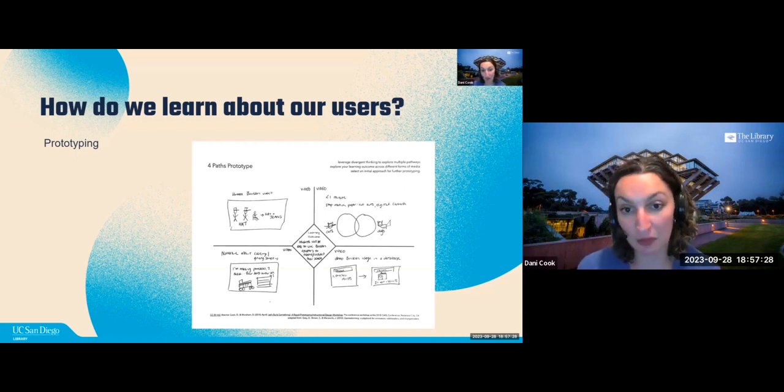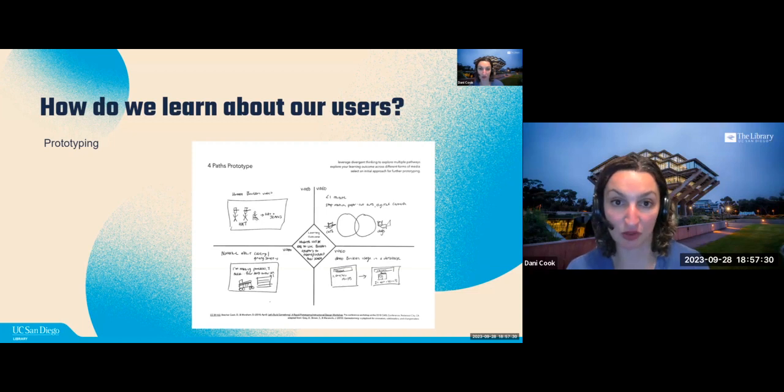Kind of taking each step and asking our users how that's working for them. And that's just been a different way of working, a different way of thinking for people. So I do think that's been a big cultural change in the last few years in academic libraries.